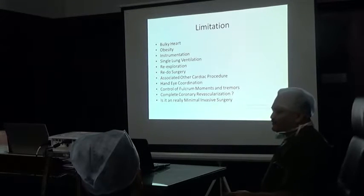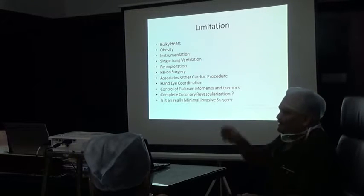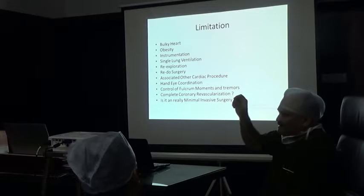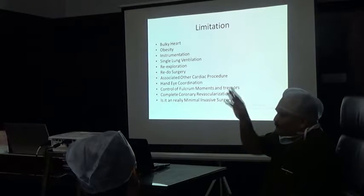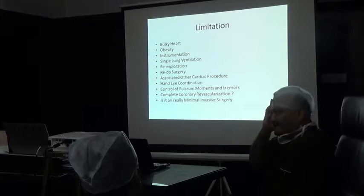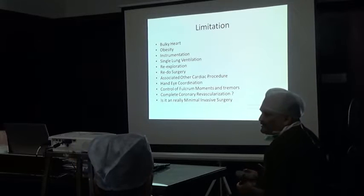Hand-eye coordination is most important. A surgeon who has even a little tremor cannot do MIDCAB, because these are long instruments. You are holding a long instrument at a distance, and even a little tremor will amplify the tremor at the tip. The tip will move like a flutter. So the chances of damage to the grafts are very high with the tip and the forceps. So hand-eye coordination is required, and control of fulcrum movement and tremors is absolutely a must.